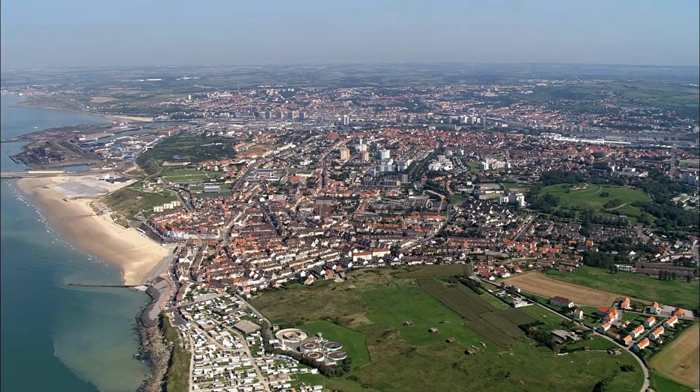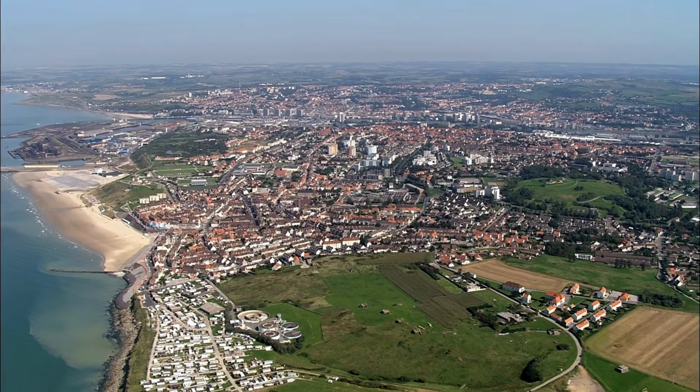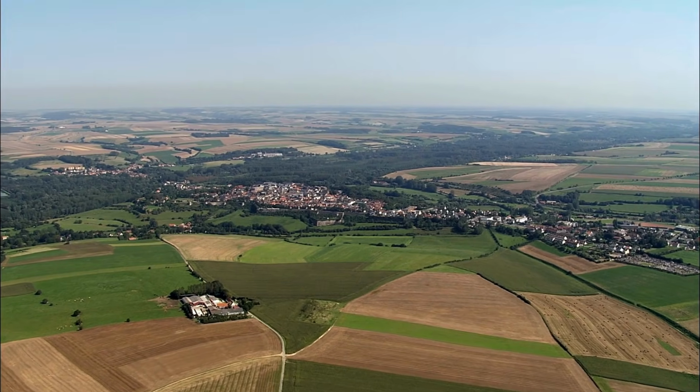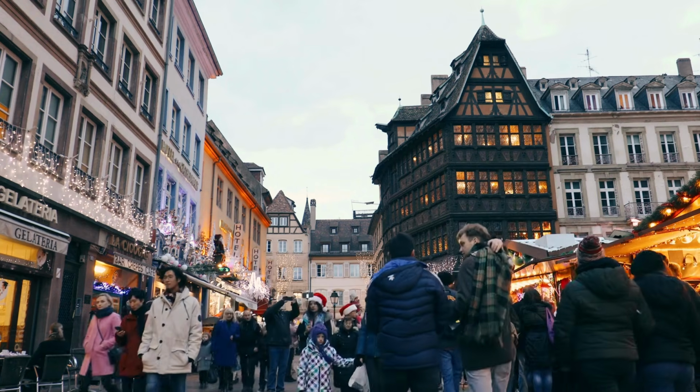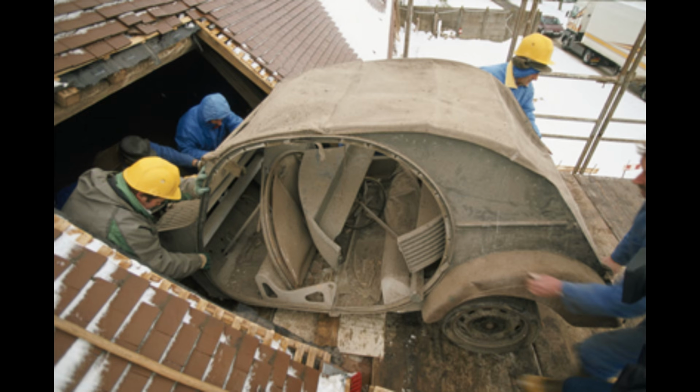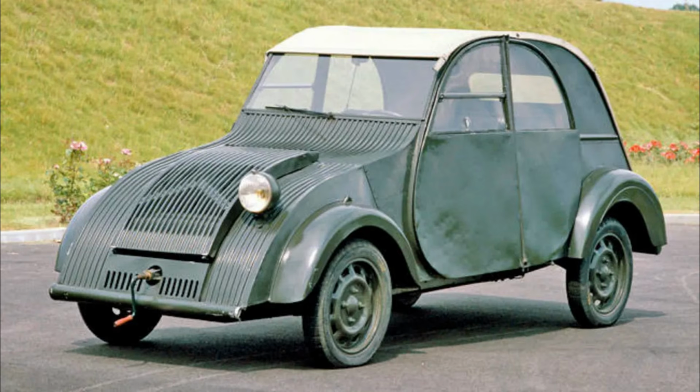Post-war Europe was a poor place and they needed a cheap car, although its design does date before World War II. When the Nazis invaded France, Citroën buried the 2CV prototypes to hide them and ensure they could not use the 2CV for military purposes. The prototype that they buried was even weirder. It only had one headlight and it had a hand-cranked starter, 27 years after the first car with an electric starter was produced.